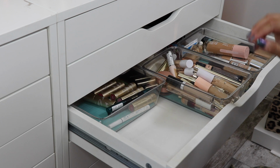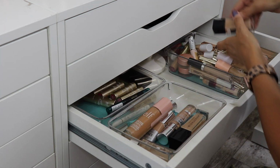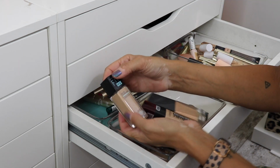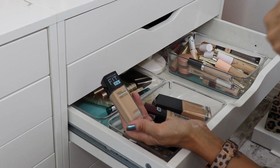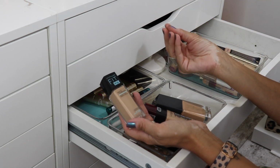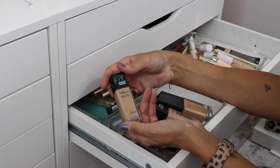Okay, that can come out. Let's work on these guys. So let me get these out of the way. So I have the Maybelline Fit Me Matte and Poreless, which I used to love, love, love. And then I bought it again after not using it for quite a while. This one's in the shade 125 Nude Beige.